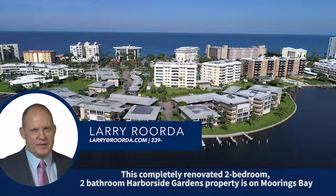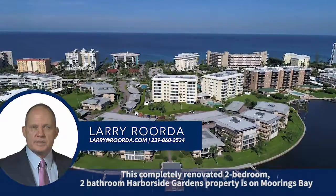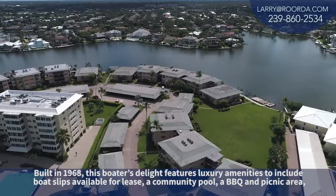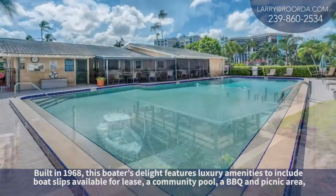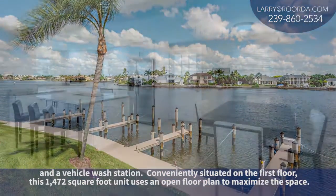This completely renovated 2-bedroom, 2-bath Harborside Gardens property is on Moorings Bay and sits directly across the street from the Gulf Beach access. Built in 1968, this boater's delight features luxury amenities to include boat slips available for lease, a community pool, a barbecue and picnic area, and a vehicle wash station.